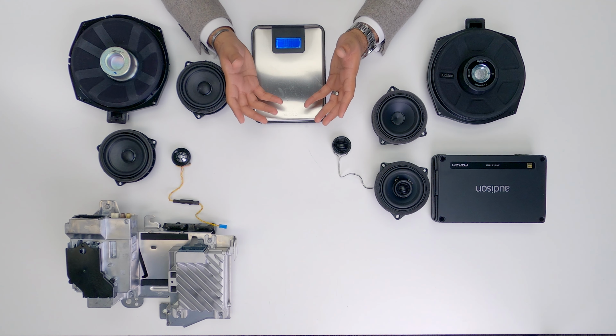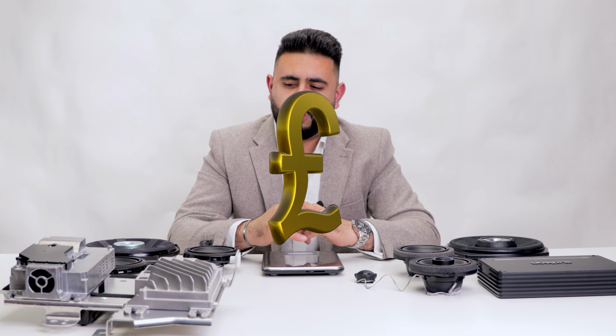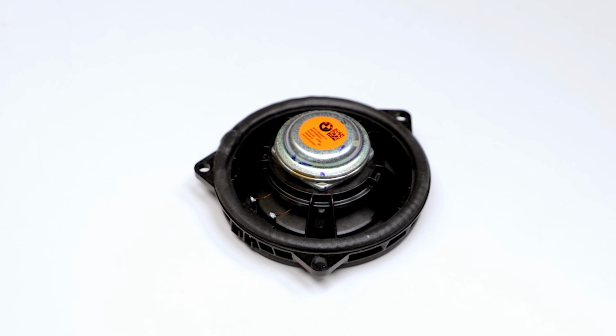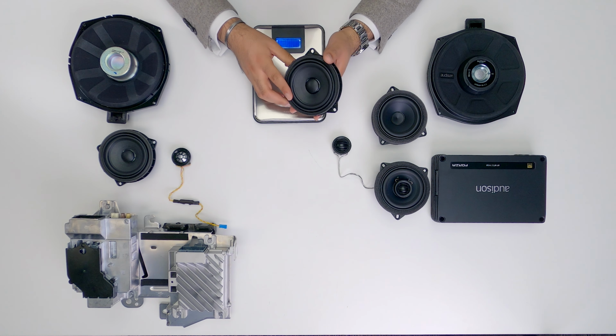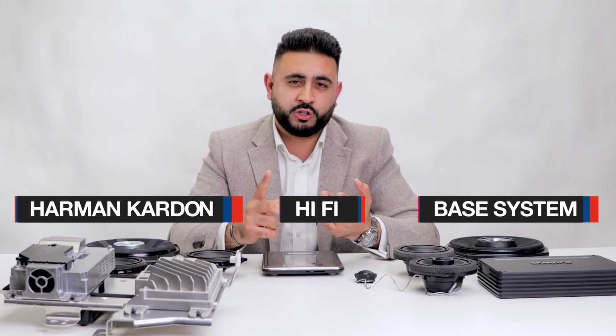Basically, when BMW, or any manufacturer for that matter, are building a system in a car or choosing a different options list, firstly it comes down to cost. It's how cheaply one of them can be made and put into a vehicle, and that's all it comes down to, not so much the actual sound quality. So the 3 systems you can actually have from BMW are the base system, Hi-Fi and Harman Kardon, or HK.